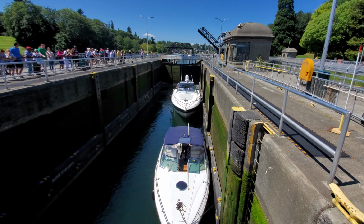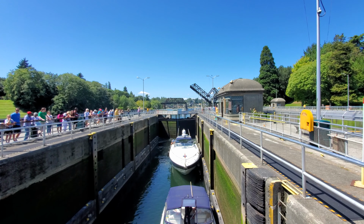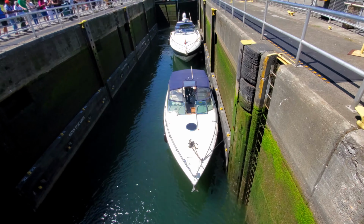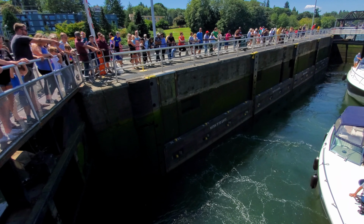So this is the smaller of the two locks. And we've got two boats in there that just came in from the Pacific Ocean. They're closing the locks on that side, and then they'll be raising the water. So you can clearly see it move.